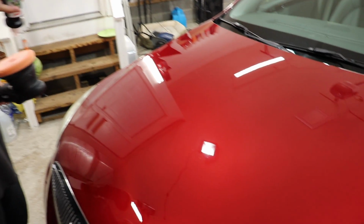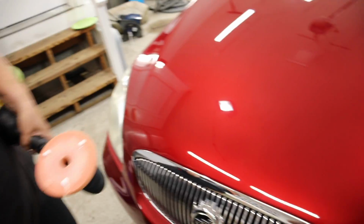You don't always need to use a super soft pad. That pad right there is the perfect thickness, the perfect amount of cut and finish to finish out heavy compounding, and it's great.